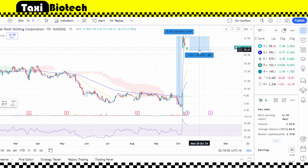But usually when a biotech stock presents a very good phase 3 trial or phase 2 trial, what will it do?